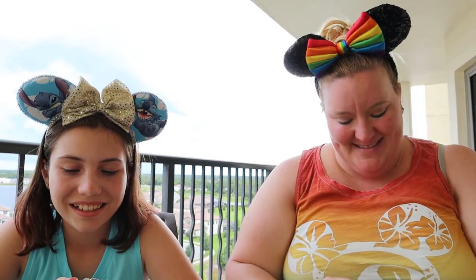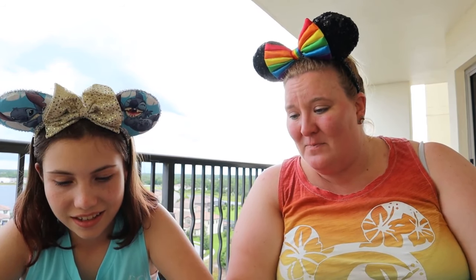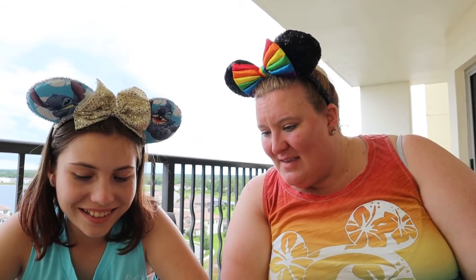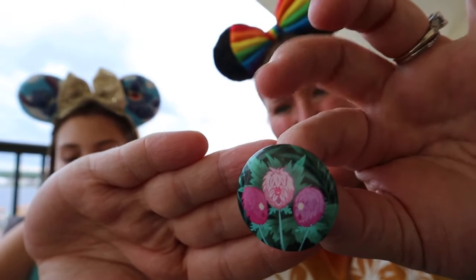Let's see the first one. I've never seen these little buttons before, so they're really cute. Oh, we got the flowers. That's cute. There we go. So it's the little flowers. It looks like they're singing.